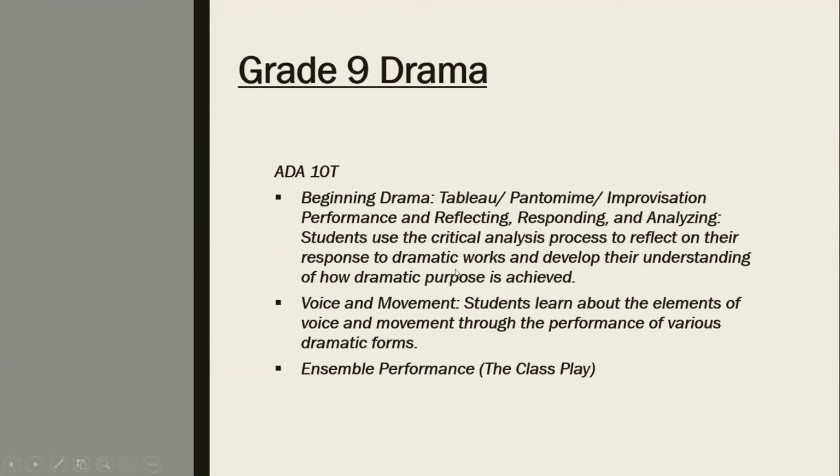And as you can tell from the space, we don't have desks. We are on our feet rehearsing, participating, and working hard to put on some good quality performances. And you, in grade 9, do a class play as well.